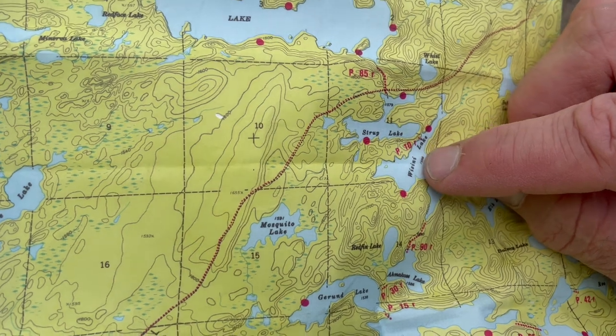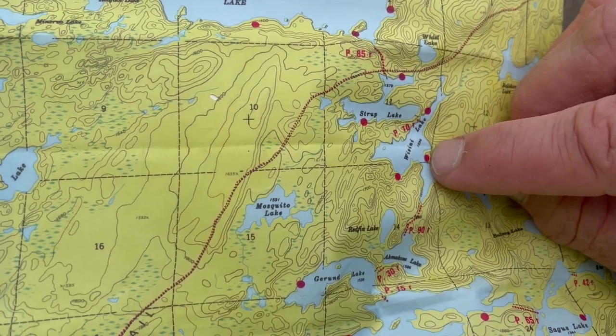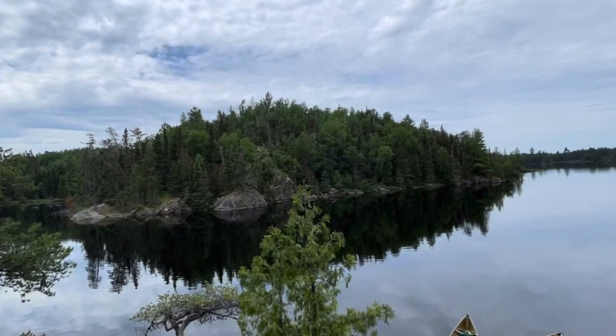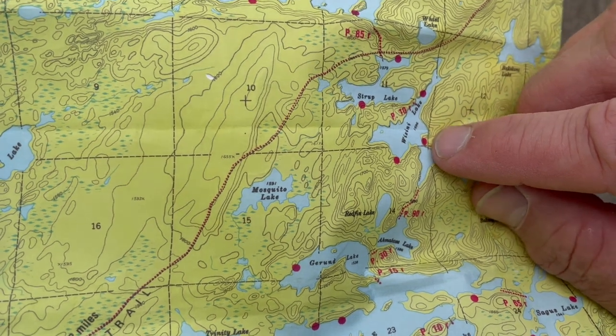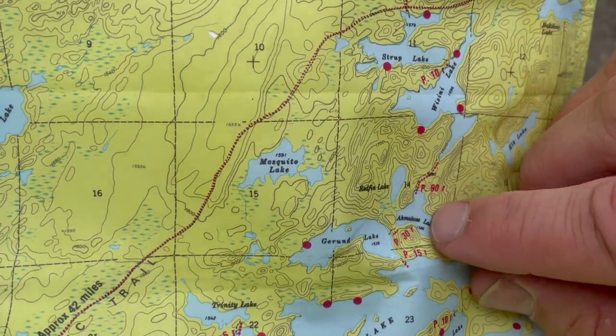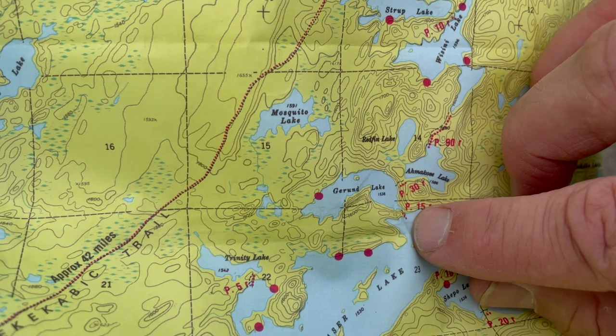Little portage into Wissini Lake, where we stopped at the Narrows for lunch, and it was tempting to stay there because the site was so cool. It was up on a cliff with a really neat view of the lake, but we decided to press on. Came down into the lake with a name I really can't pronounce, into Jaron Lake, and then into Fraser.